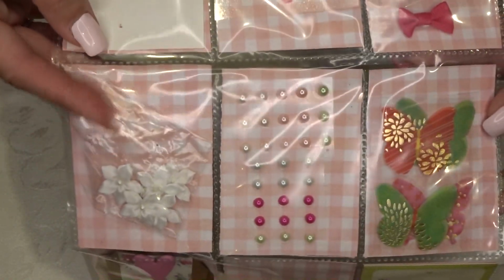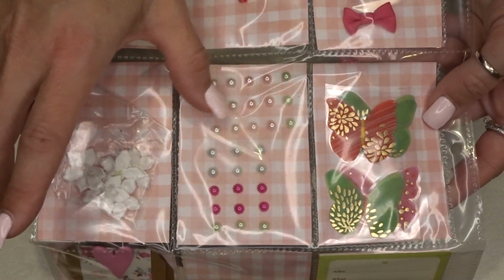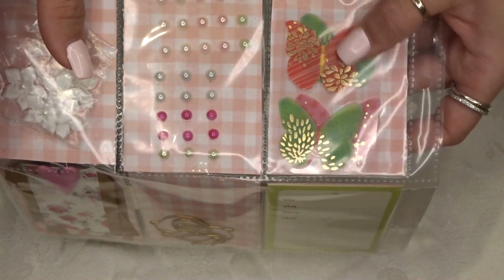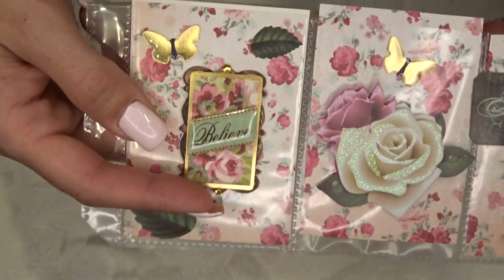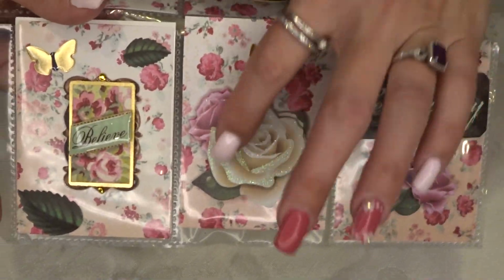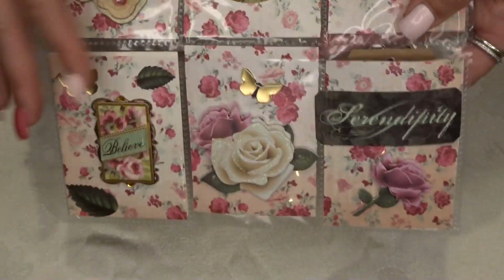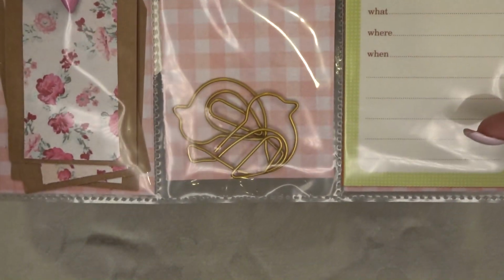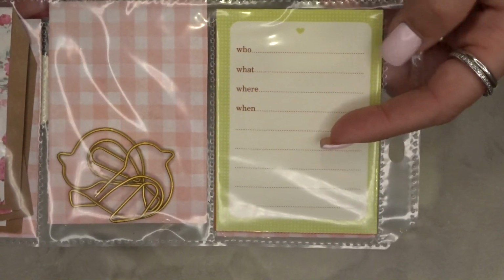And on the second row back, she included some little white flowers, some cute little pearl iridescent dots, and these adorable butterflies. I'm so loving these butterflies right now. Super cute. And then in this last row, she put this beautiful sticker here. It says believe. Over here, the beautiful flower. And on this last pocket, it says serendipity and has this cute little rose as well. And in the back here, she put some tags. She put these cute little dove paper clips. And then some other little tags or cards over here.